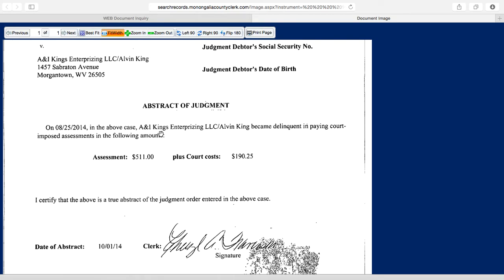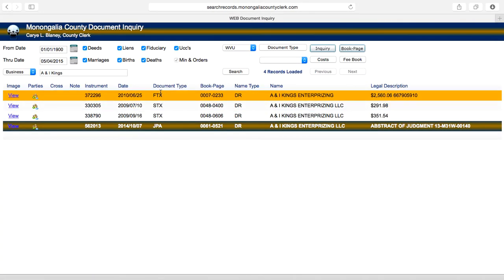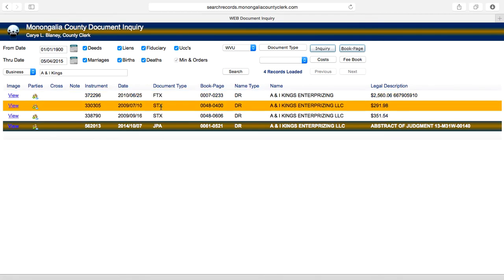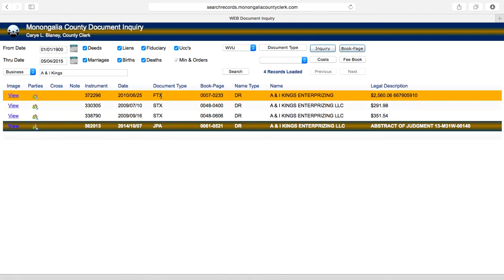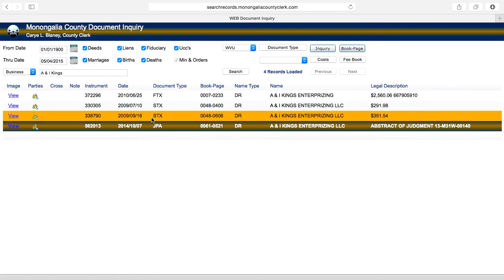Okay, and it says that A&I Kings became delinquent in paying court-imposed assessments in the following amounts. So it looks like this particular business is having some financial problems, and we don't see any releases. Okay, we just see liens. So if we were doing business with this particular business, we would be very suspect, and all of these things would have to be cleared up before they were transferring any property that this might affect.